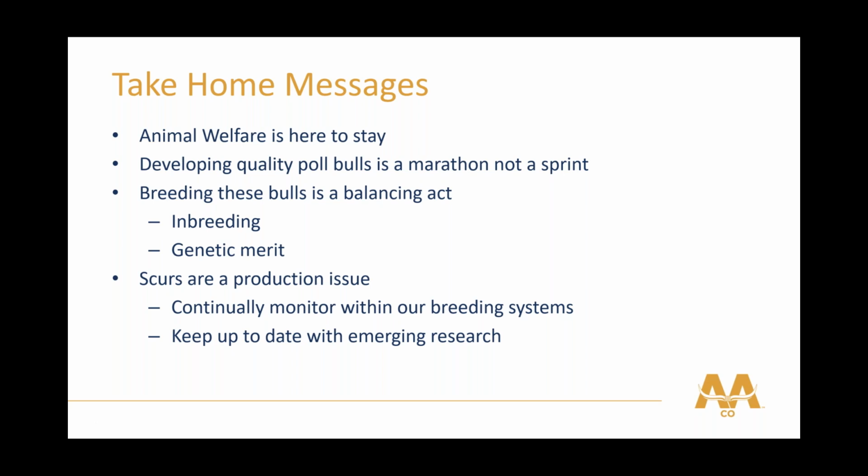And I think lastly, scurs, I think in the short term they'll be an issue. We've got to do a little bit of work with people like the universities to understand how to interact with them better. It might be we have to evaluate which animals truly need those removed. So I think there'll be some work to do on how we actually handle the scurs as polled programs roll out. I think that's the end of my section.